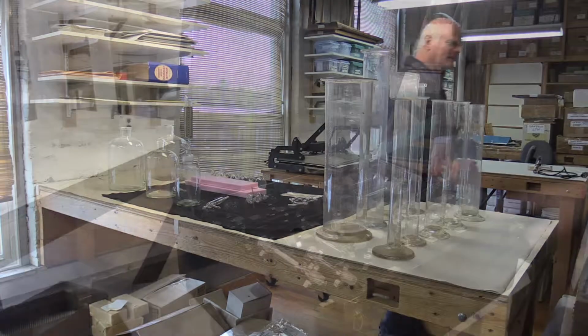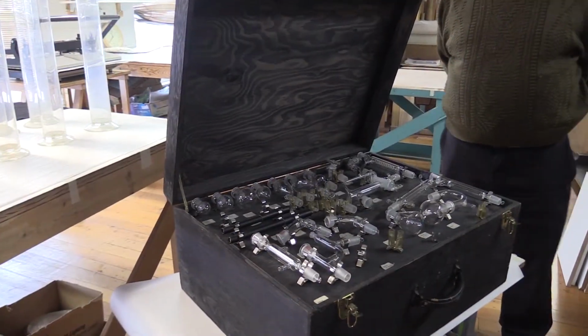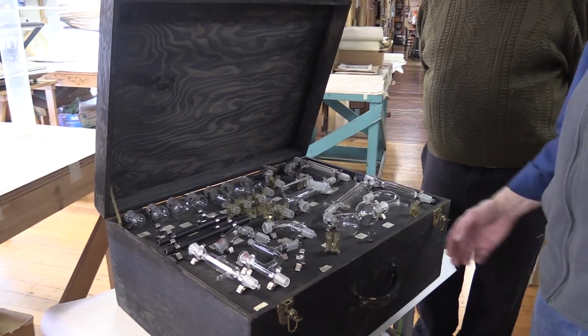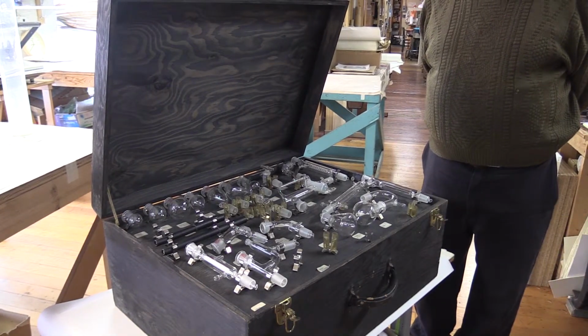Oh, yeah. Layers in there. Two of glassware and one of heating elements. Where did you get this? This was in a junk store in Maine. A junk store.